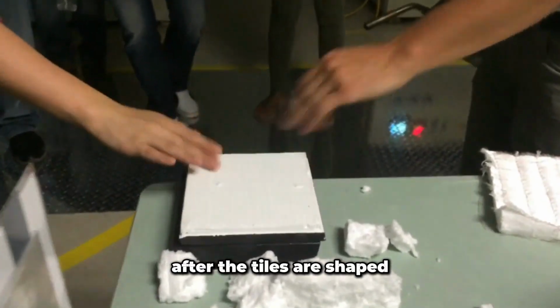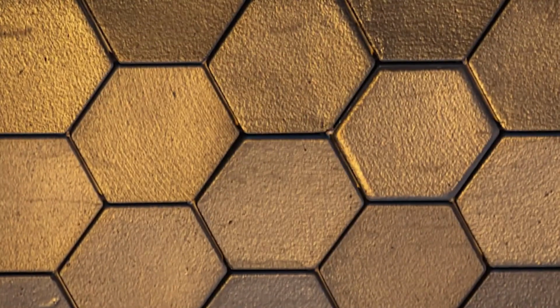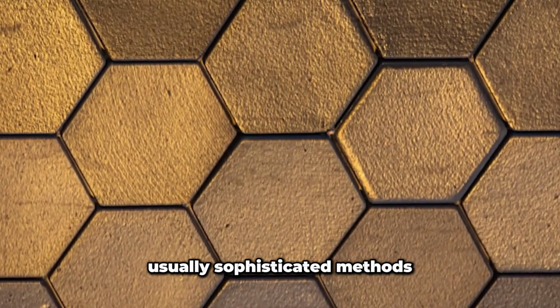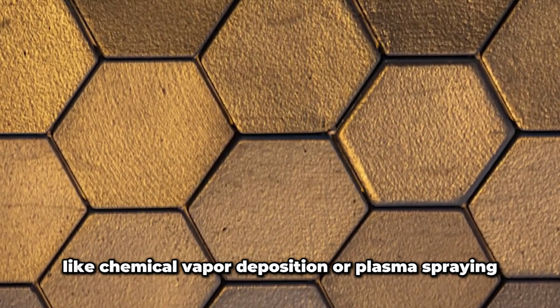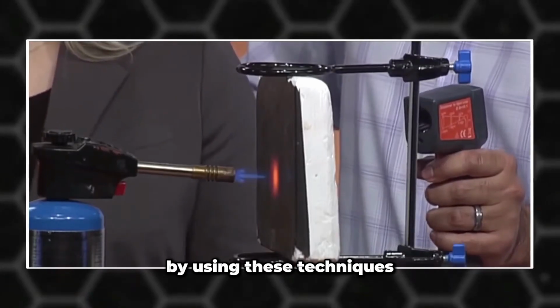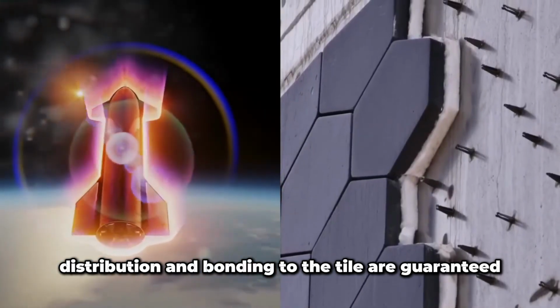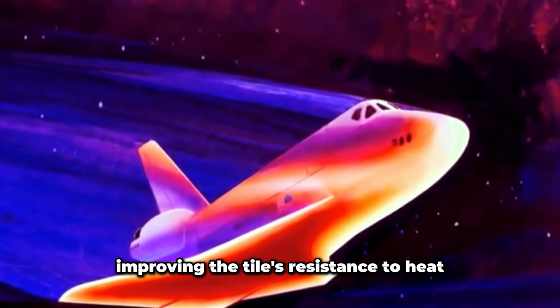After the tiles are shaped, their surface is coated with carbon silicon carbide. Usually, sophisticated methods like chemical vapor deposition or plasma spraying are used to apply this layer. By using these techniques, the coating's distribution and bonding to the tile are guaranteed, improving the tile's resistance to heat.